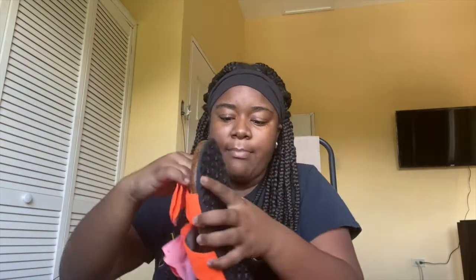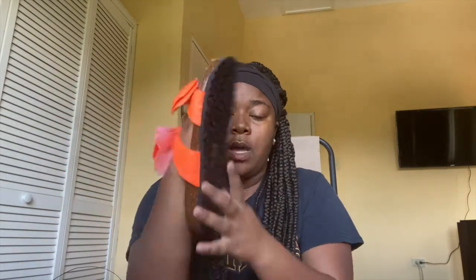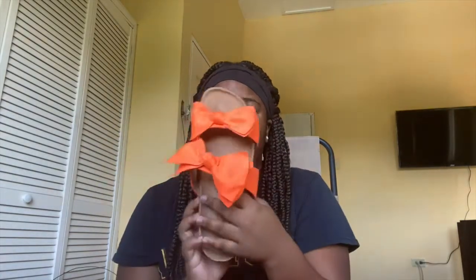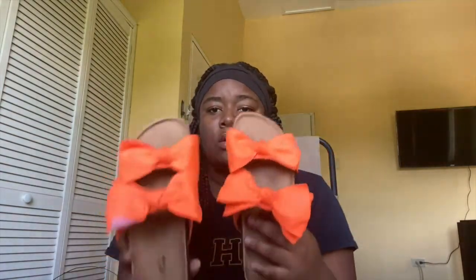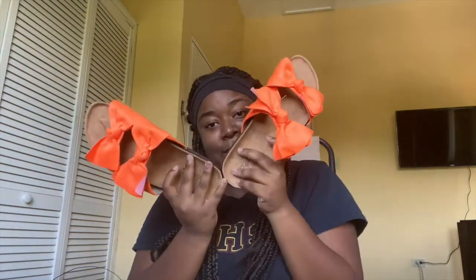Again, really good quality. I'm not scared about these bows coming off at all, and they have a lot of boom. I really like these. I've always wanted sandals like these. I've always liked this whole design thing. So yeah, these are cute, just cute little quick run-on-the-road sandals, but still stylish.